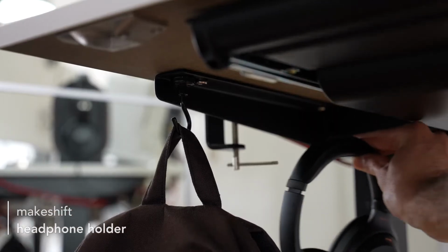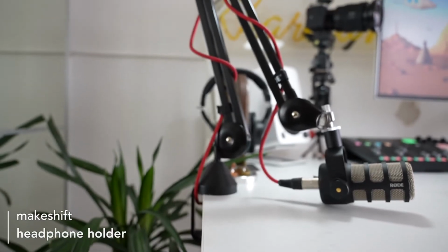And then my headphones are sitting on a piece of metal from the Rode podcast microphone arm, and those are again very easily within reach. I can just lean down like this and grab them when I need them, turn them on, put them on, and just get back to work.